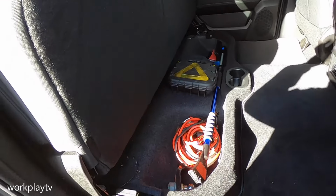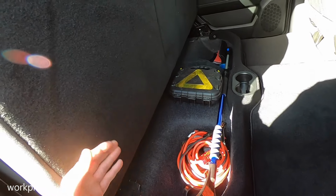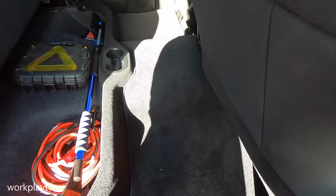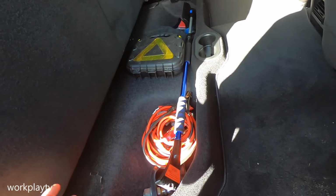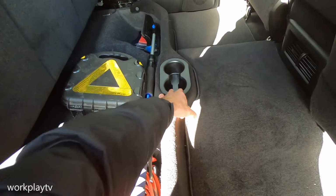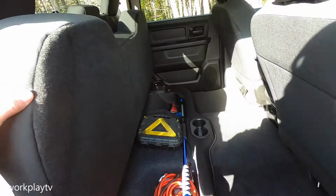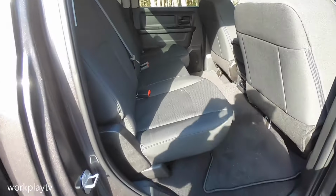Fold this up, you got lots of storage here underneath. The higher trims do have a thing that folds down and gives you a flat floor. This one does not, but you can always add that on yourself pretty easily. Cup holders here, you got vents here. It does the trick.